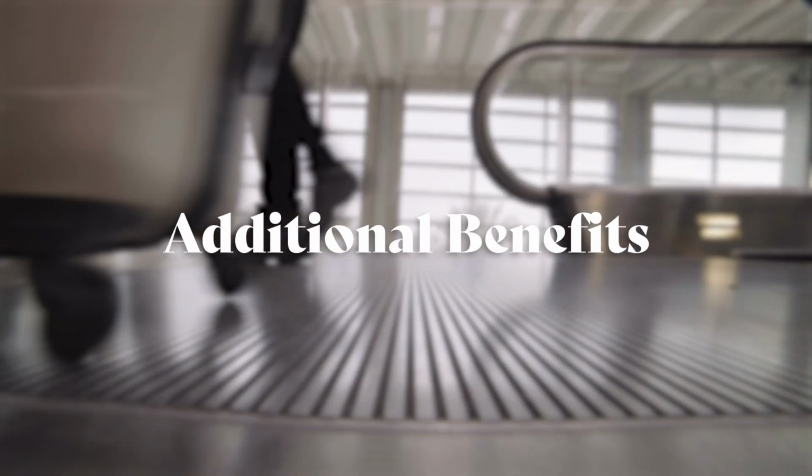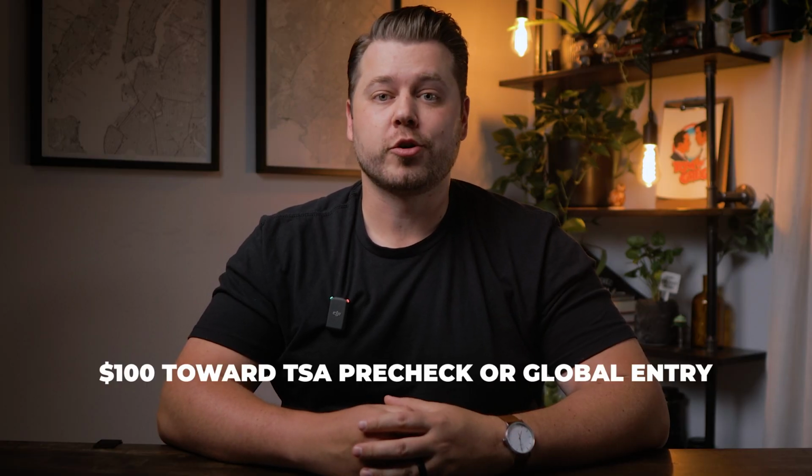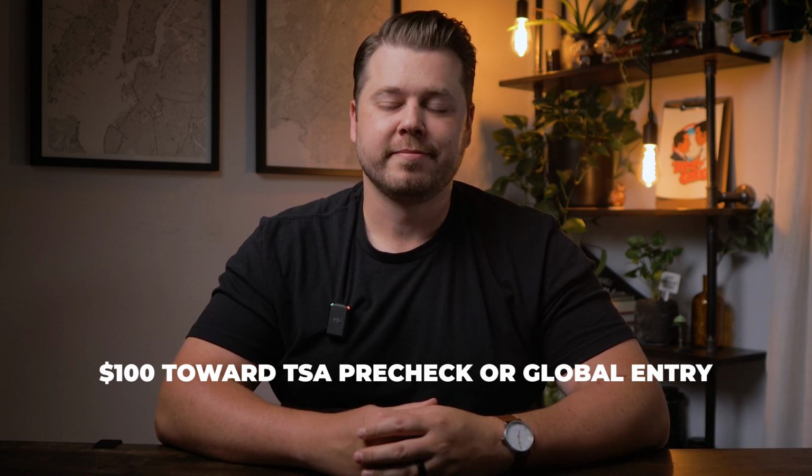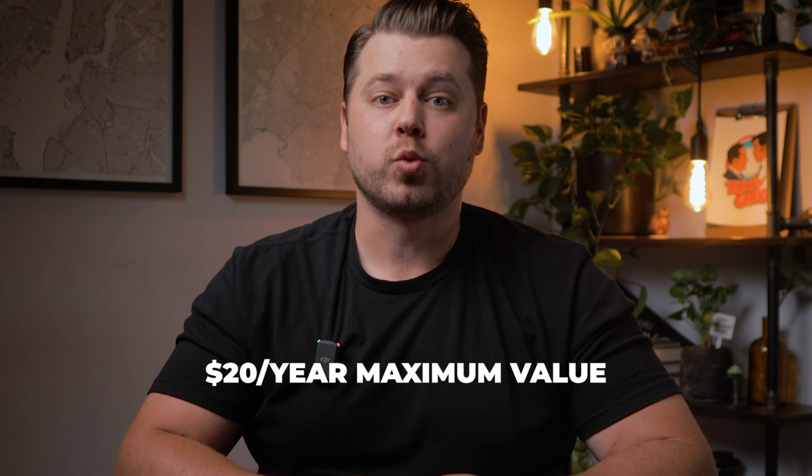So let's talk a bit about the additional benefits these cards offer. Both the Venture and Venture X give you up to $100 credit for TSA PreCheck or Global Entry, which also includes TSA PreCheck. Now, you're eligible to receive this credit every 4 years, but since Global Entry and TSA PreCheck memberships last 5 years, we can value this credit at a maximum of $20 per year.